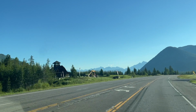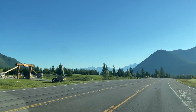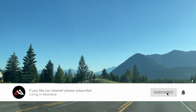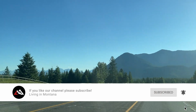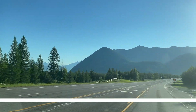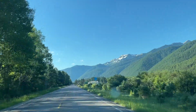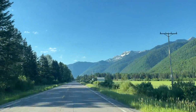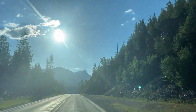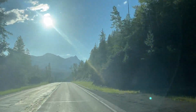So in this video, we are going to tour the Highway 2 corridor that runs between West Glacier and East Glacier, and it's about 60 miles long. Besides Going-to-the-Sun Road that goes through the park, this is one of the most scenic drives that you'll ever take in Montana, and it is a regular highway, so it's open all winter, but it does get a little sketchy in the winter.